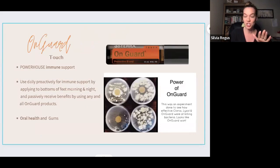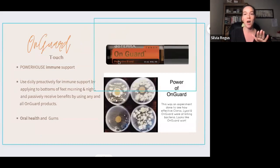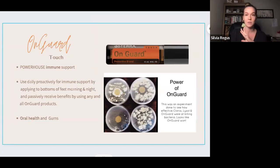For the touch version, you'll know that the oils are touch when it says touch on there. Not all of our oils that come in a 10 ml roller are touch oils, so they're not all pre-diluted. That's how you know the difference. It's diluted with fractionated coconut oil, and it's going to be safe for the entire family to use. So babies on up to older people, they're diluted in a way to be safe for skin sensitive people.